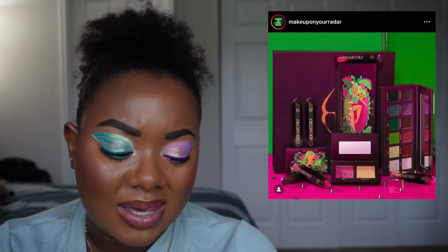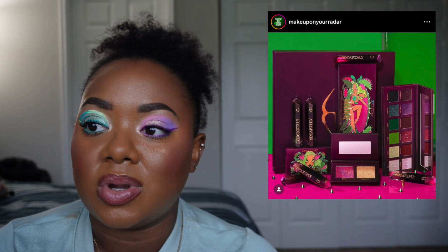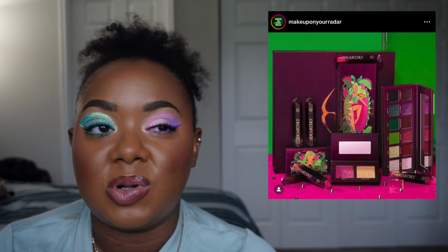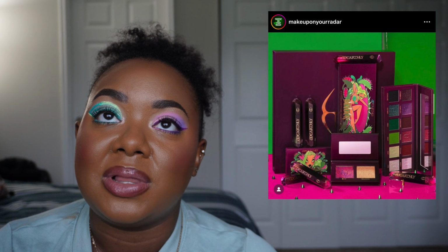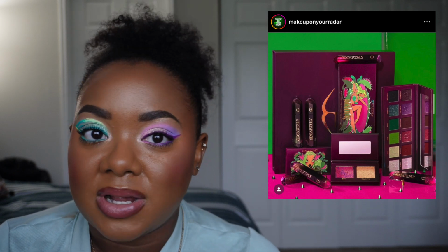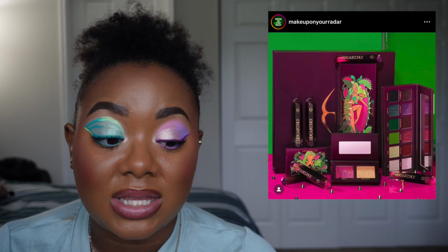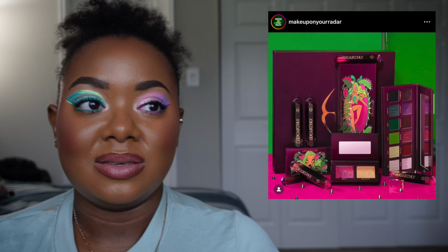I don't know, guys. Sometimes I see palettes from Unearthly and I'm like, oh, that's a pretty color story. And then I remember I don't like the Unearthly formula. I don't know if they've changed it, but I'm also not willing to spend money to be reminded that I don't like the formula. When it comes to indie brands, it's very, very hard to return anything, so I try to not just buy things willy-nilly.